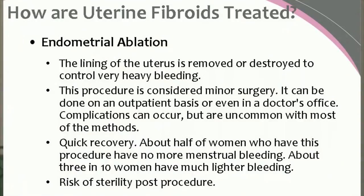Endometrial ablation is another procedure. This is when the gynecologist will go in through the vagina and basically burn, using an ablation technique, the endometrial lining. What this does is decrease the bleeding. However, it's not really treating the fibroids at all. It treats the symptoms. So if you have heavy bleeding from your fibroids, this will decrease the bleeding at least for a few months. However, the fibroids are still there and they will come back. And once the endometrium regenerates, the symptoms will come back.